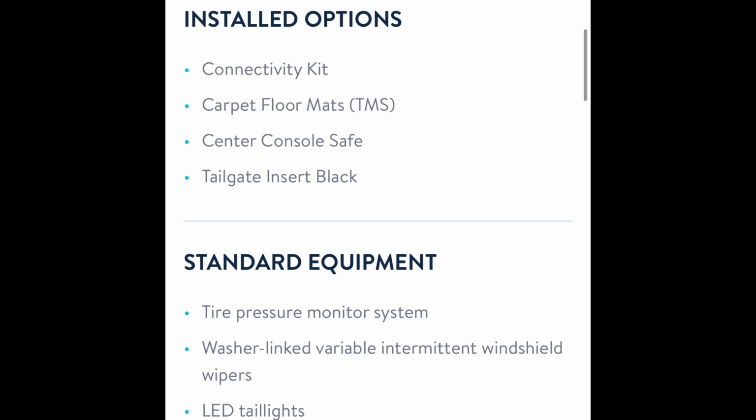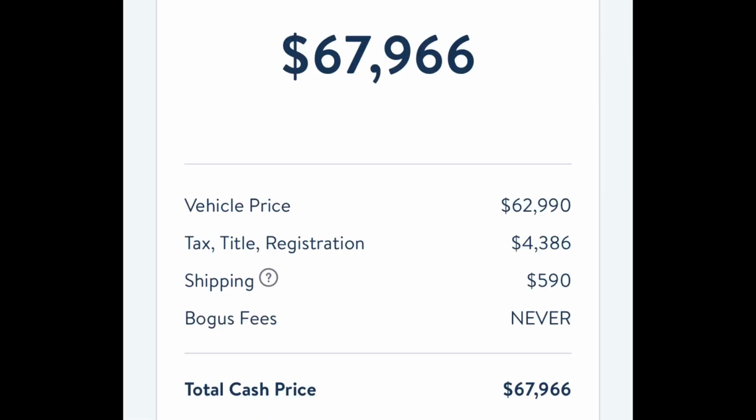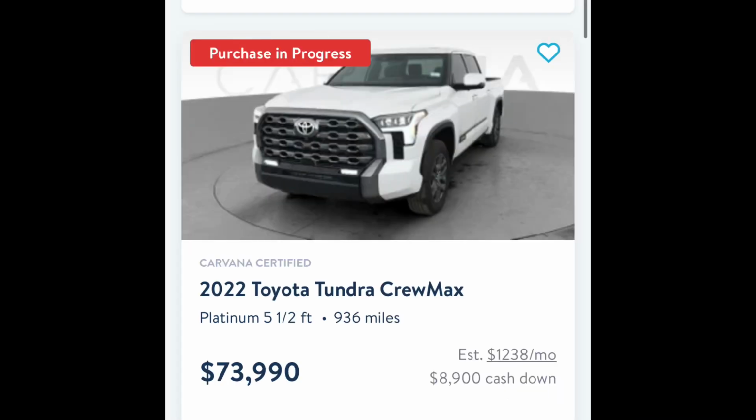So the price of the truck, $67,966 with everything. So the vehicle price is $62,990. Tax, title, registration, $3,860. Shipping, $590. Once again, they put it on all of them. Bogus fees, never. $67,966 for this truck.